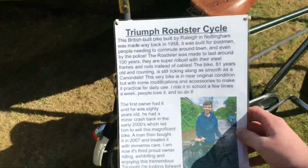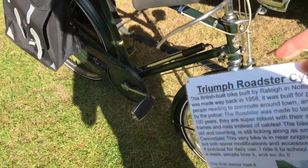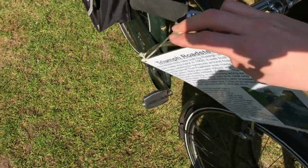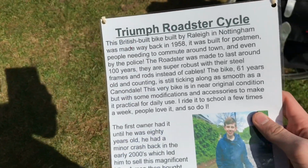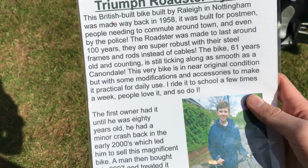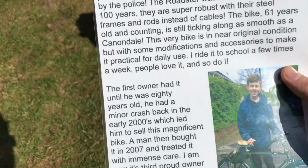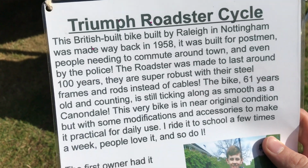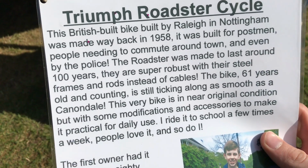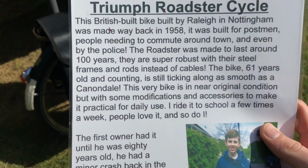This is the information thing, and I hung this on the Sturmey Archer thing or something, on the show, and also Steam Rally, and it's meant for other shows as well. Triumph Roadster Cycle, and it says this British built bike, built by Raleigh, Nottingham, was made way back in 1958, etc., etc. And it says here, which is interesting, it was built for postmen, people who need to commute around town, and even by the police, and that is true. Police officers used it, postmen used it, so it's quite interesting.